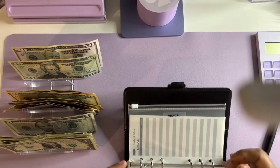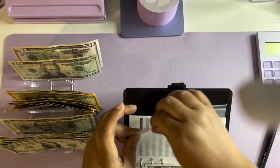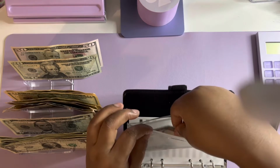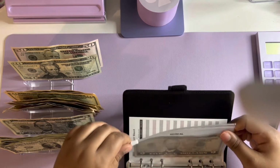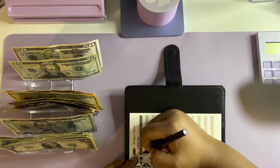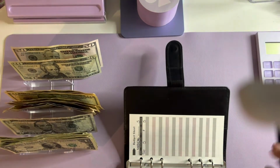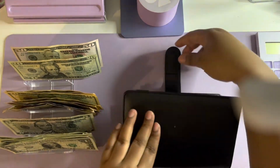And then last but not least, in this one, there is the medical. I'm going to put $5 in here. I do have some medical expenses that will be coming up in about 6 months. And I want to save and make sure I have enough money to pay that off in full when that day comes. So I'm going to put $5 in medical. And that is all that it has right now. And that is going to be it for my savings binder.